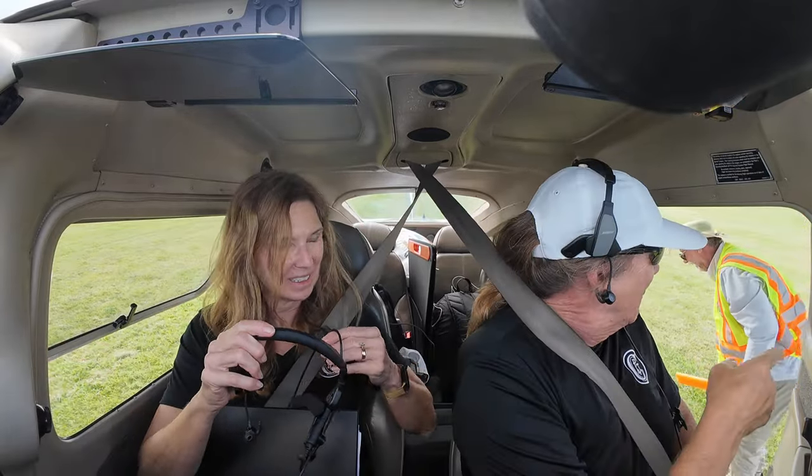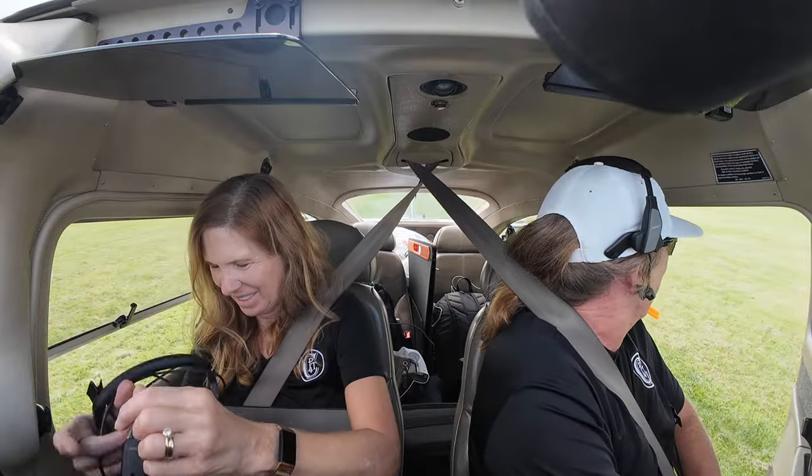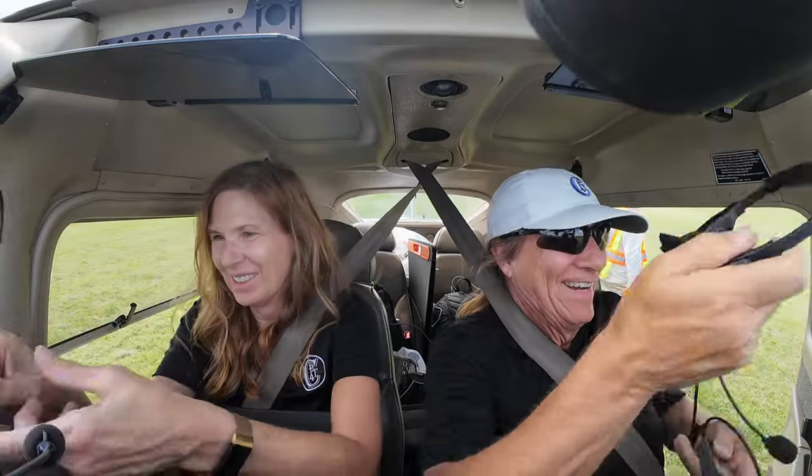No, you got to go this way, and we went up, and then I thought they were going to have us come down the grass, and then they said, no, go across the runway. Yep. So we've seen it all. Good job, babe.